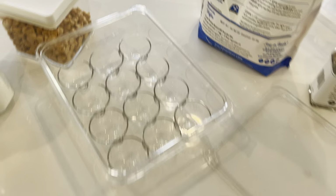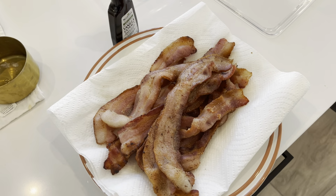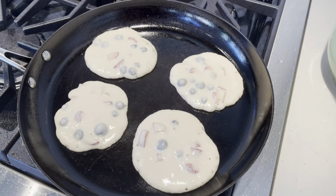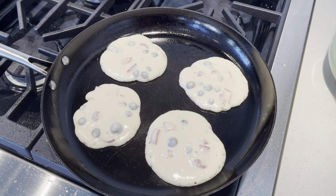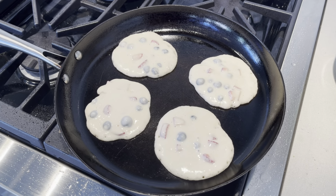He's watching his iPad. We ran out of eggs, but this bacon's getting old. It's still good, but I just needed to make it all. Right now I'm making pancakes for Papa and I. It has blueberry and strawberries. I added some vanilla extract and a little bit of sugar. Let's see how they turn out. I've never made these.